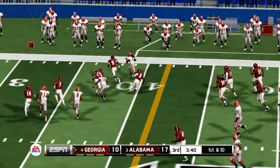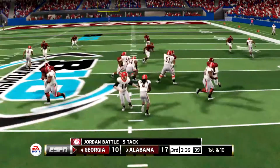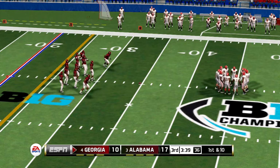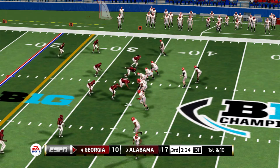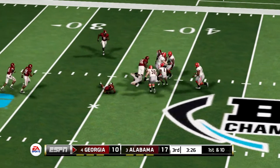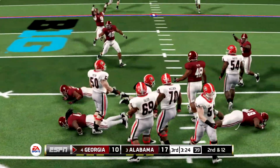He has some room. He makes his way out to about the 35. Called a gain of 17 yards. First down. A quarterback in the gun with five receivers. Now he tries to buy some time, and he's going to be sacked. This quarterback has to do a better job of avoiding the rush, because sacks can be real drive killers. Second and 12.